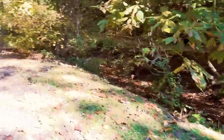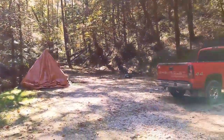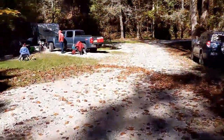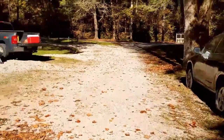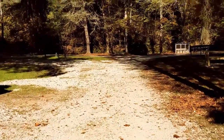There's the creek bed going down. Trail over there, heading up the hill. Look at that. A little valley. We've got the whole end all to ourselves. Well, we got some neighbors down here. They're heading out today too. Did y'all have fun? Yeah, a little bit.